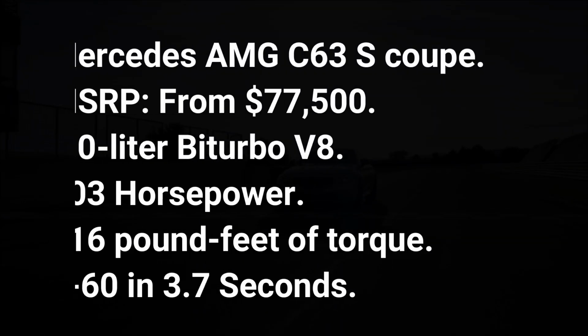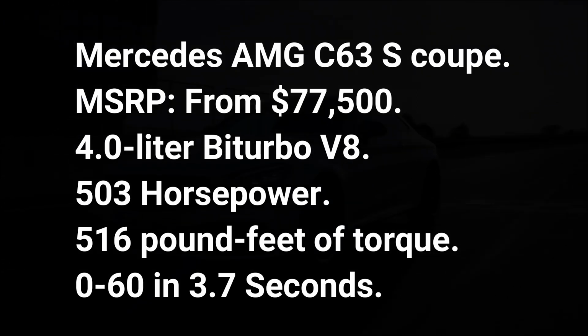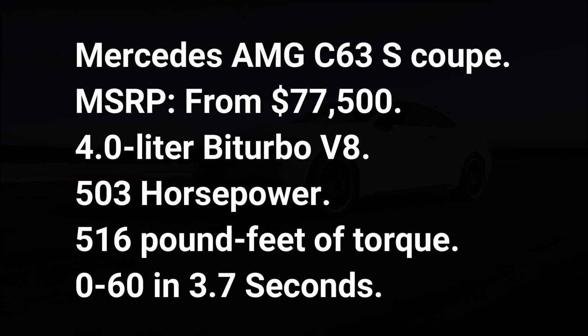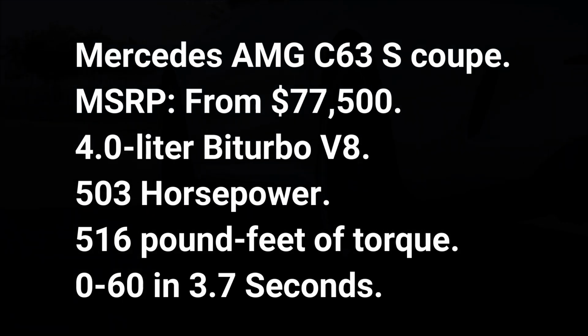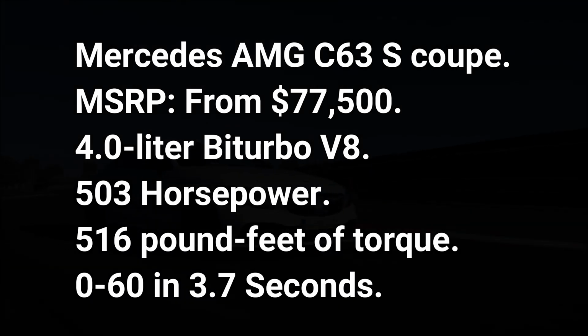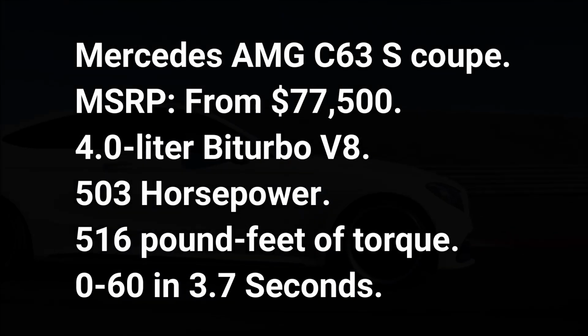Mercedes AMG C63S Coupe. MSRP from $77,500. 4.0-liter biturbo V8. 503 horsepower. 516 pound-feet of torque. 0 to 60 in 3.7 seconds.